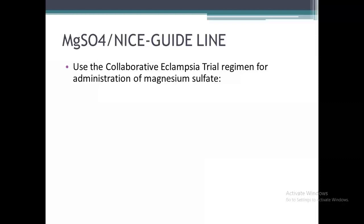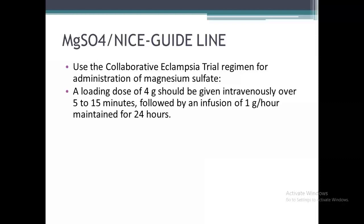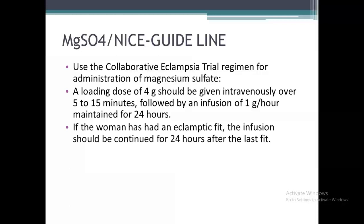Use the Collaborative Eclampsia Trial regime for administration of magnesium sulfate, which is a loading dose of 4 to 6 grams given intravenously over 5 to 15 minutes, followed by an infusion of 1 gram per hour, and we have to maintain it for 24 hours after the last fit or for prophylaxis. If the woman has had an eclamptic fit, the infusion should be continued, as we said, for 24 hours after the last fit.